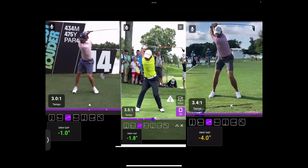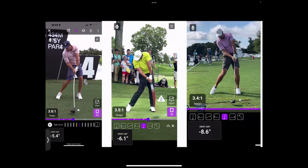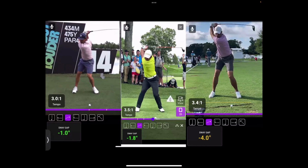So you can see that Bryson's got a little bit smaller, which is kind of what I said: he started with maybe a tiny bit more than his style, but he ended up with 1 inch. Hideki ended up with 2, and Stuart Sink there has got 4, which is probably a fraction bigger than he would need. And then at impact, we're going to see the sway gap increase. So actually, it's kind of interesting.